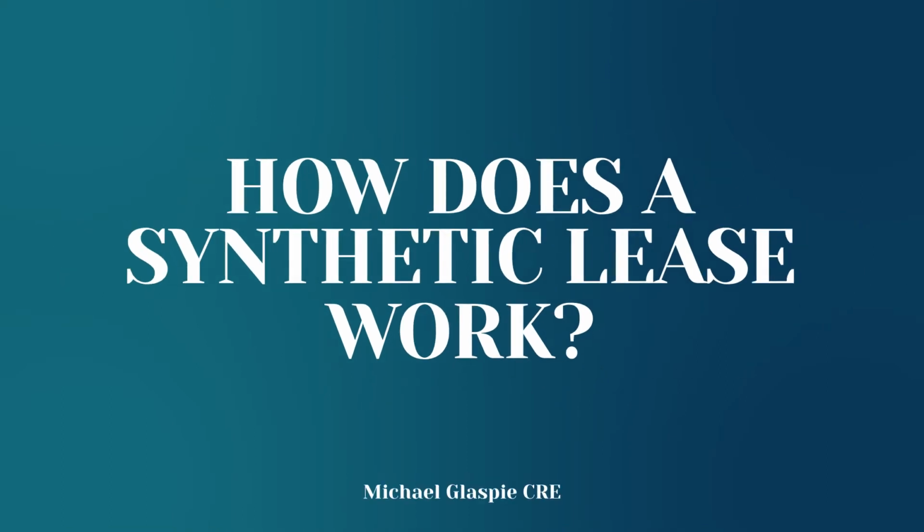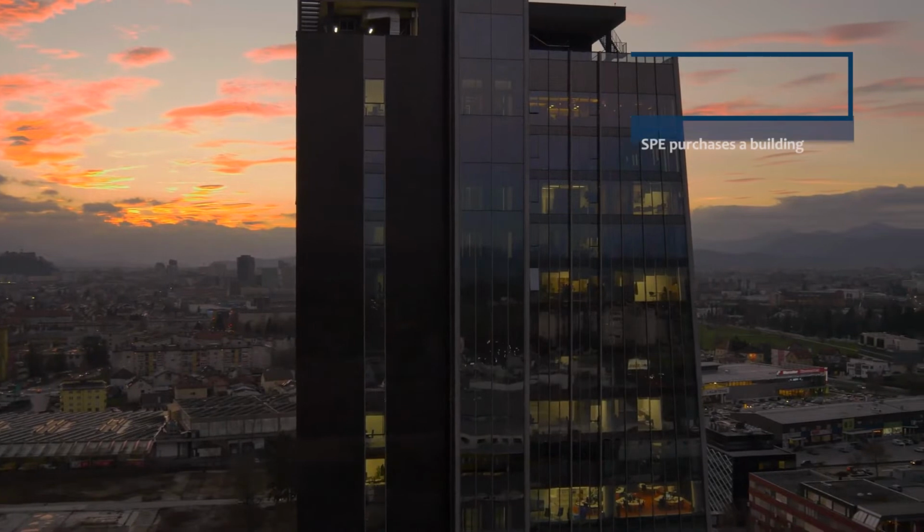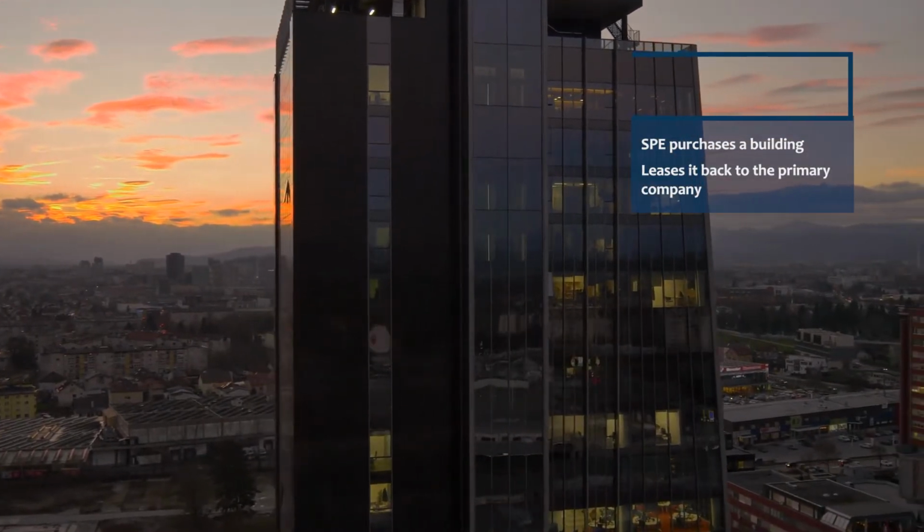Well, let's say that I have two different companies. Now, my first company is my primary company who needs a new office space, but it still wants to show a more profitable balance sheet. So I create the second company as a special purpose entity, or SPE for short, to purchase the real estate. So let's say it's Mike Enterprises, that's the primary company, and we create the SPE as Mike's real estate company, for example. So in this scenario, Mike Enterprises needs a building to rent. So after we create the SPE, Mike's real estate company, then Mike's real estate company purchases a building and leases it back to Mike Enterprises. That's it. You now completed a synthetic lease.